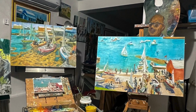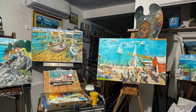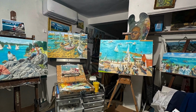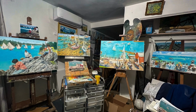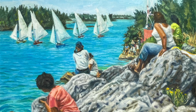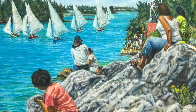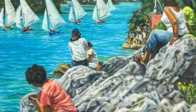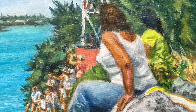I'm having an exhibition at the Bermuda Society of Arts in October. One of my first ideas was to paint the Edward Cross Long Distance Sailboat Race, because so many people were doing paintings of the carnival that I wanted to do paintings of what I really used to enjoy on the Bermuda National Heroes Day holiday.